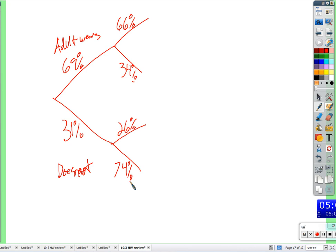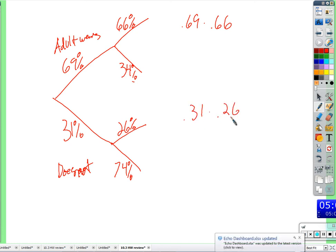Okay? So the likelihood that you'll wear your seatbelt: you'll either wear it because your parent wears theirs and therefore you do, or they don't and you wear it anyway. So 0.69 times 0.66 is how likely you are to have worn it because your parent has worn it, and 0.31 times 0.26 is how likely you are to wear it even though your parent doesn't wear theirs. Both of these together are how likely a random person would be to wear a seatbelt. Multiply those together, and add them together. Like I said, there's a video walking through another probability tree next time.